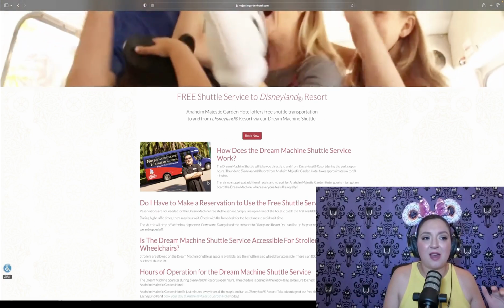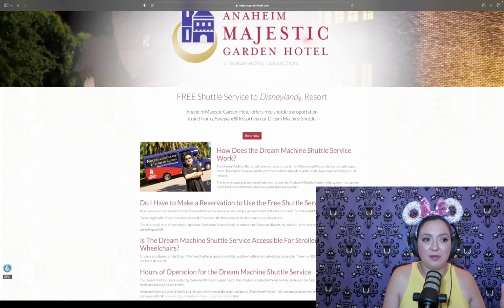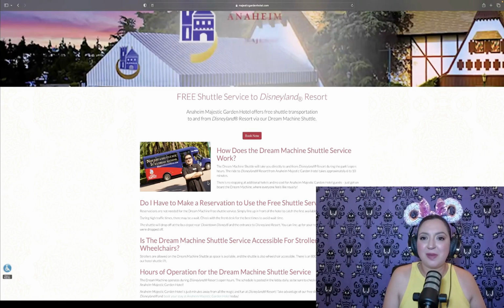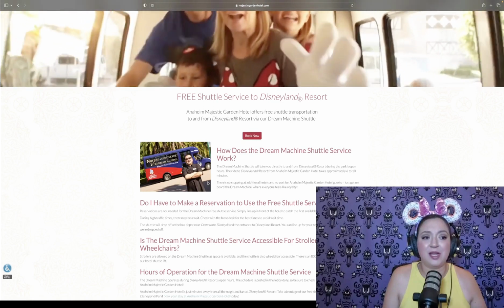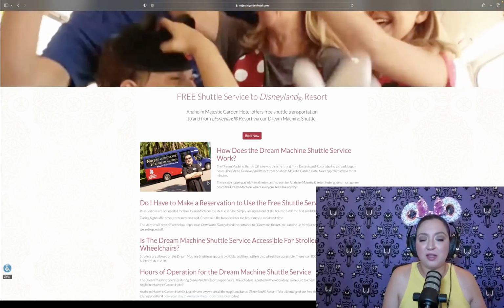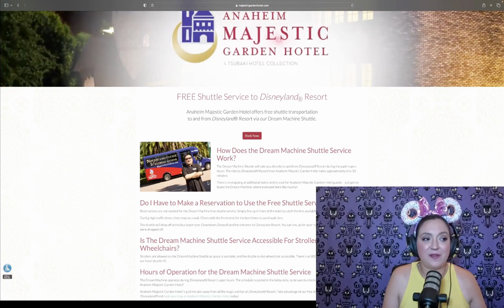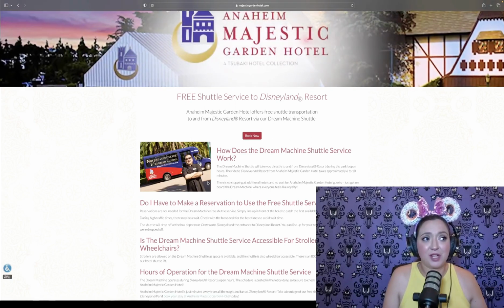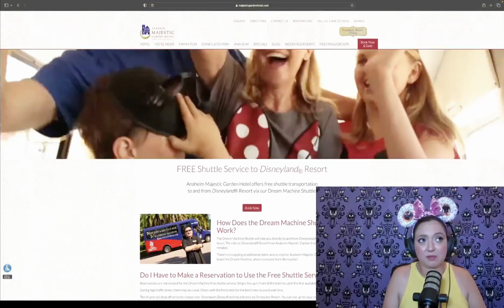Reservations aren't needed for the shuttle. I believe that there are certain times that they run. I would definitely check with the front desk. But you jump on the shuttle, it's air conditioned, they take you right to the front doors, and it's absolutely great. Strollers are allowed on the Dream Machine shuttle, which I love the name, as long as space is available. And this shuttle is also wheelchair accessible. So again, they offer this and it's absolutely free of charge. And it's a great service to take over to Disneyland Resort.